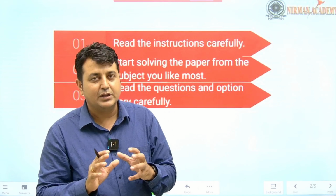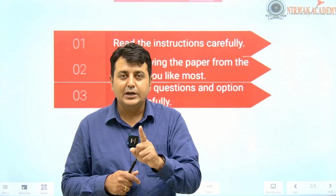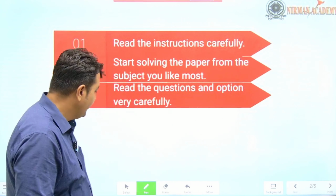For example, a statement type of question is there. You know, an assertion and reasoning type of question is there. In assertion and reasoning, the first option is statement 1 and statement 2 are correct and the second statement is a correct explanation of the first. Second option is that both statements are correct but the second is not an explanation of the first. Third option is statement 1 is correct, statement 2 is incorrect, and the D option is statement 1 incorrect, statement 2 correct. This is the general sequence. And suppose you haven't read the options and UPSC changed the pattern, suppose they give the third option as statement 1 is incorrect and statement 2 is correct. So please read the options as well as the question carefully.